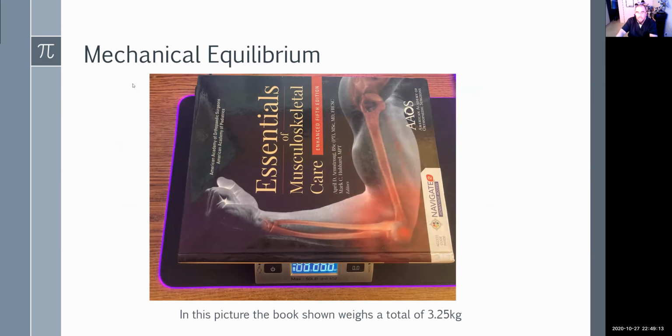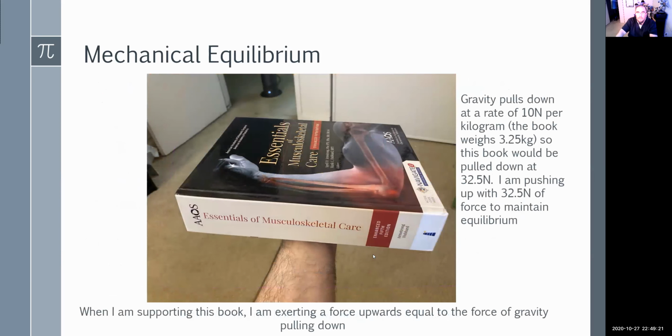So here we have the book again, put on a scale. So the scale doesn't show it, but it does say 32.25 kilograms. You can't see it. So here I'm holding it out on my arm, right? Force upward is equal to the force of gravity pulling down, right? So it's pulling down at 32 newtons, it's pushing up at 32 newtons. The object is in equilibrium.